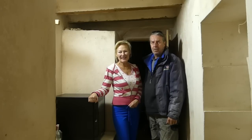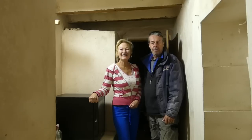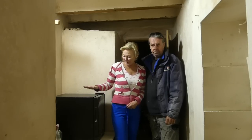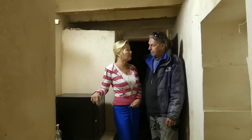Welcome back, everybody. We're stood in the smallest space in the house this morning, so I hope you can see us all right. The compact bar area. We've decided about the drinks fridge, so that's going to go here, which means that Andy now knows where to put the socket, which is the next job.